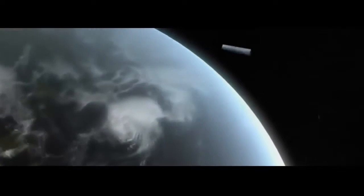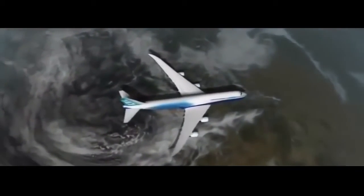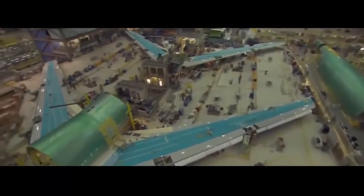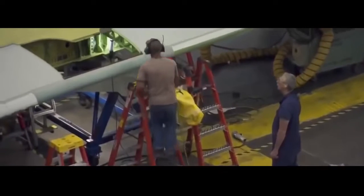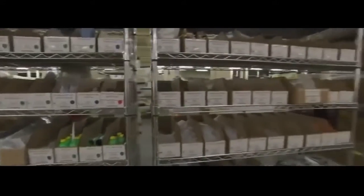Parts from all corners of the globe converge on Everett. Aircraft seats from Germany, wing elements from China, flaps from Australia. The new 747-8 alone needs more than 6 million parts. And critically, they all need to be here just in time. Just-in-time manufacturing is a proven method that saves Boeing money by not having to purchase and store parts too far in advance. But it's risky. Timing is everything. Yes, we do have part shortages. The key to our success in being able to keep manufacturing building is to make sure that parts that will actually stop the production system never become short.